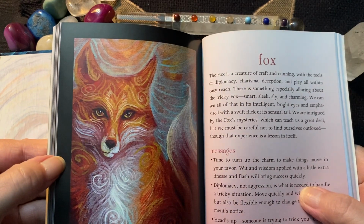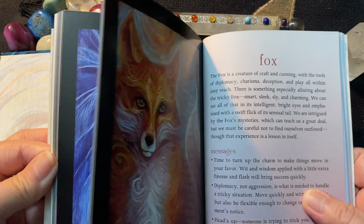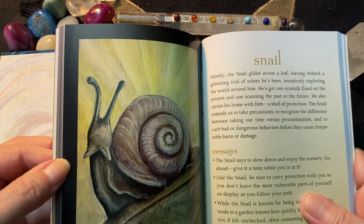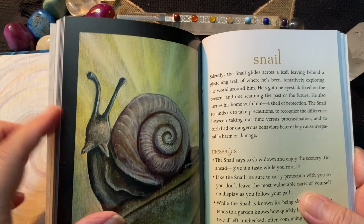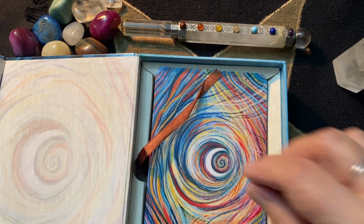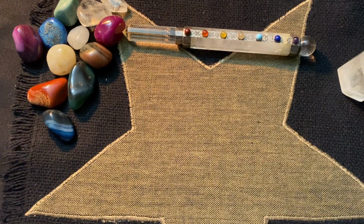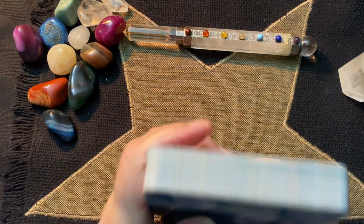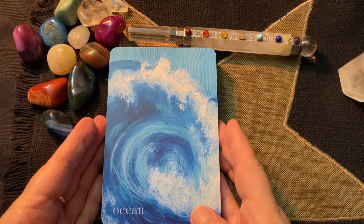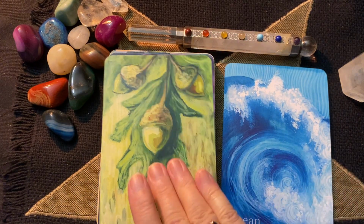The description of the animals and the spaces in it is really, really good, and it gives you an idea of what the messages are trying to tell you. Then you can take it a further step by letting your intuition in and letting it determine what it means, right? So yeah, another nice deck that is very giving, and it's just so beautiful.